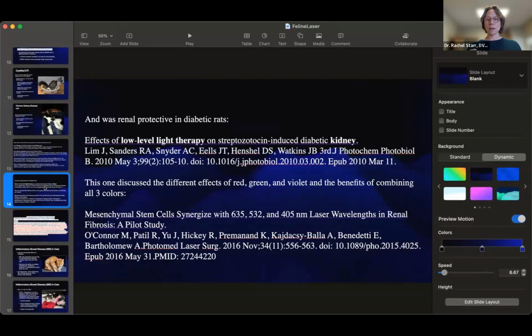So using the green light, and then the violet for all the reasons that I just talked about, and then red on top of that for inflammation. All three of those together had the best renal outcomes.